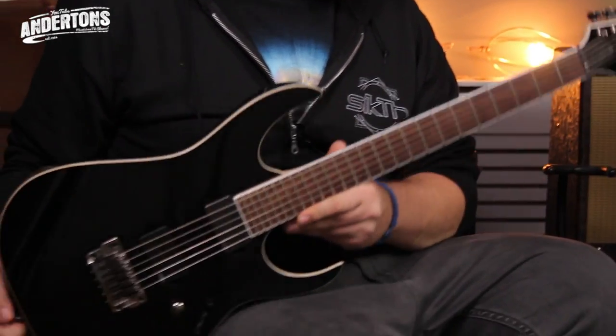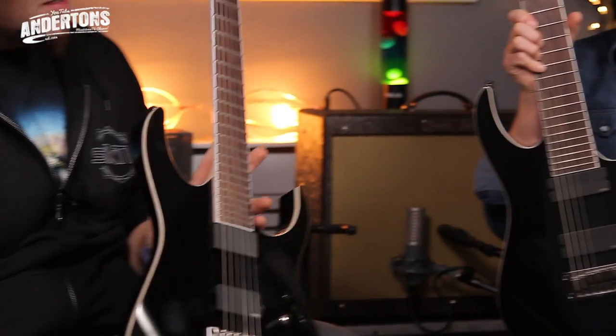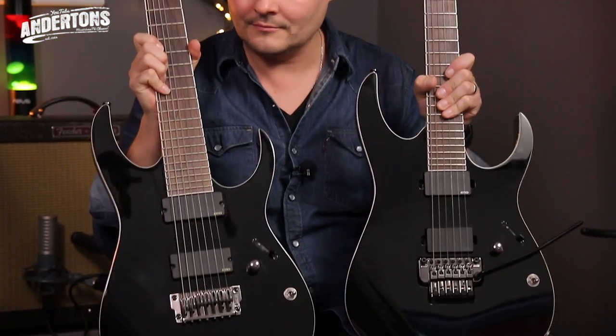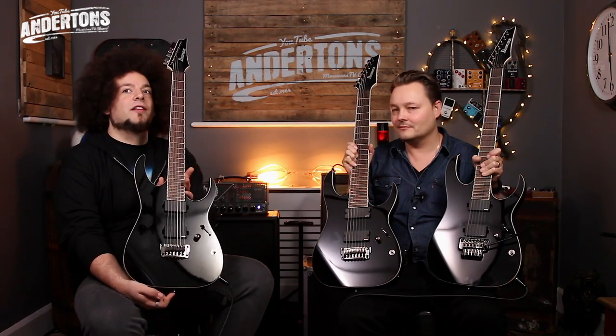So, Ibanez Iron Label, we have three guitars to show you, and a little bit of the old backstory on these bad boys. The gloss black models that we're holding here are going to be no longer available after a short time. Hence the reason they're on an epic deal. So the one I'm holding is the hardtail.